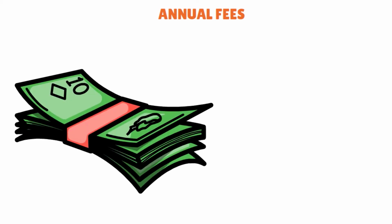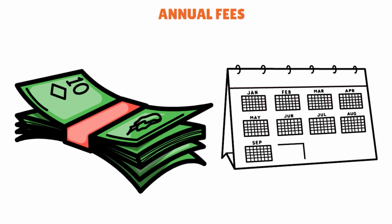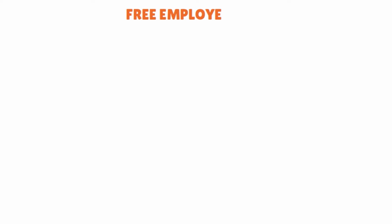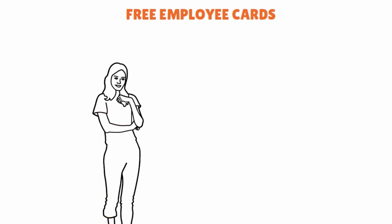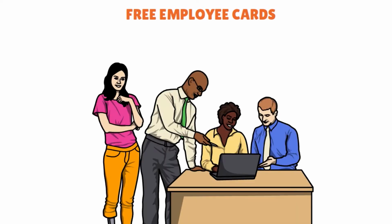So make sure to weigh the pros and cons of paying an annual fee before you choose a business card that charges one. What about free employee cards? This is very important. If your business has employees, let's say you have a large fleet and you have drivers on the road all the time, you want a card that enables you to get free employee cards. And also, you need to think about cardholder benefits.